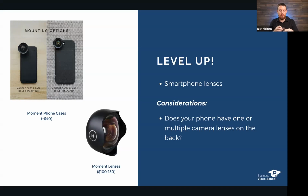We don't really have time to demo them today, but they're pretty cool. They're essentially camera quality lenses. So if you can kind of see that in my hand there, that's a piece of metal and glass. This is a really quality piece of glass. It's actually very comparable to the kinds of lenses you would put on a camera, obviously just much smaller because the camera in your phone typically is much smaller.